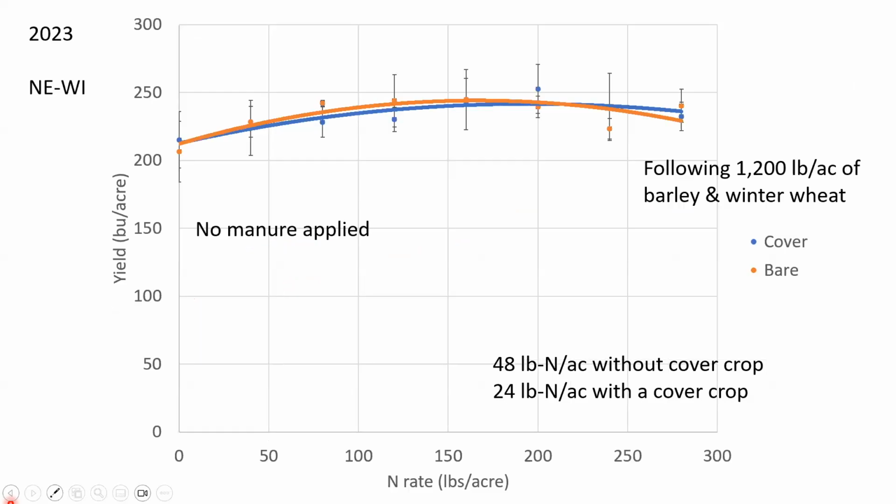Interestingly, we worked with another grower. This was a case where we didn't get manure applied, so it gives us a condition where we can actually test something without use of manure. This is in northeast Wisconsin. There was about 1,200 pounds of biomass, but interestingly, this was a barley winter wheat mixture.